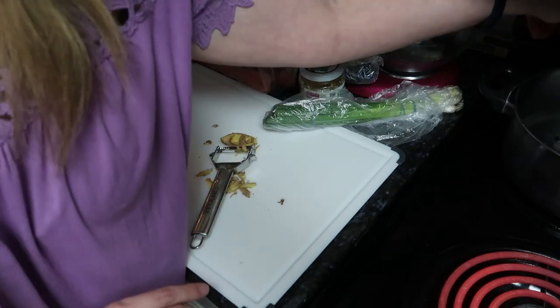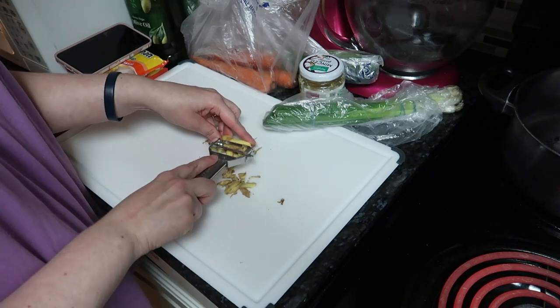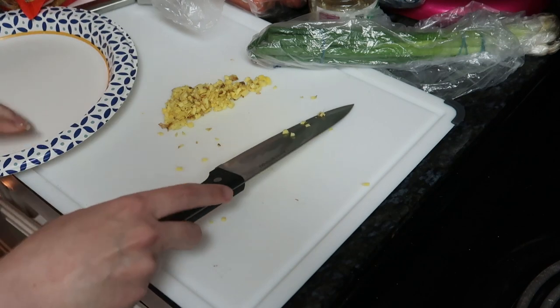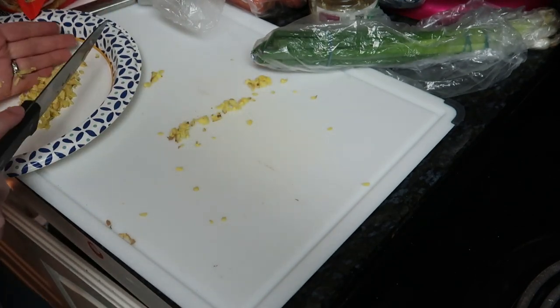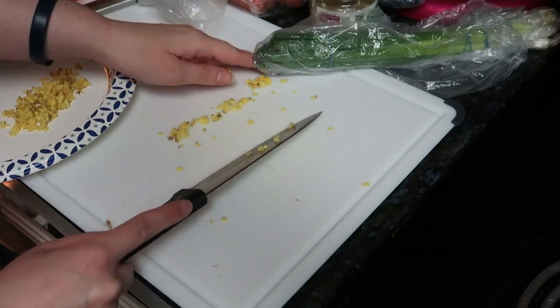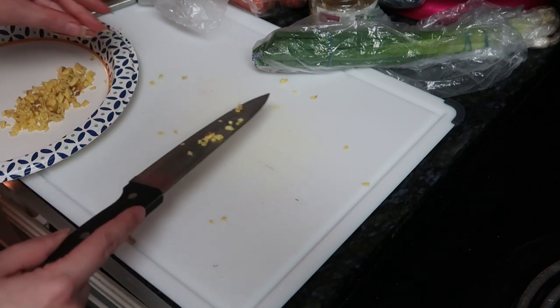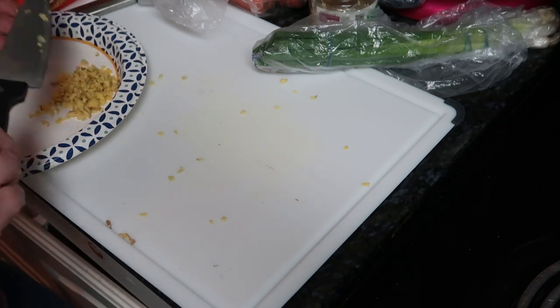Over there. I'm not even blowing the right thing. I'm blowing the wrong one. Thank you for saying that. I wonder why it's getting hot. I'm just going to put that on this plate. That's a heaping tablespoon, probably 2 tablespoons.